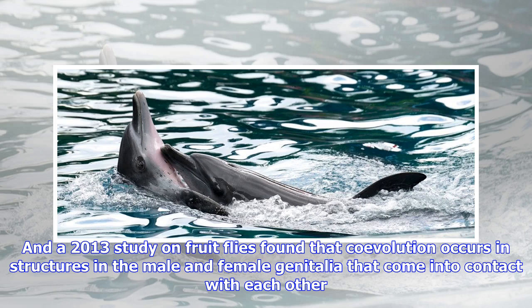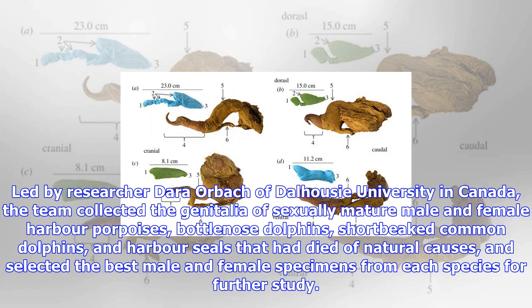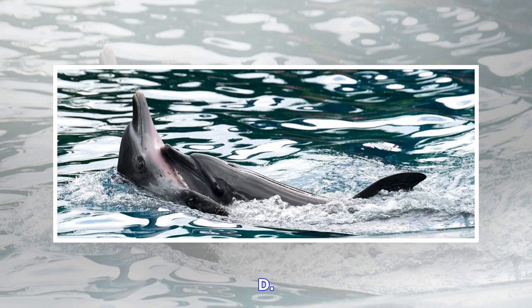Led by researcher Dara Orbach of Dalhousie University in Canada, the team collected the genitalia of sexually mature male and female harbor porpoises, bottlenose dolphins, short-beaked common dolphins, and harbor seals that had died of natural causes, and selected the best male and female specimens from each species for further study. The Orbach et al. Proceedings of the Royal Society B.